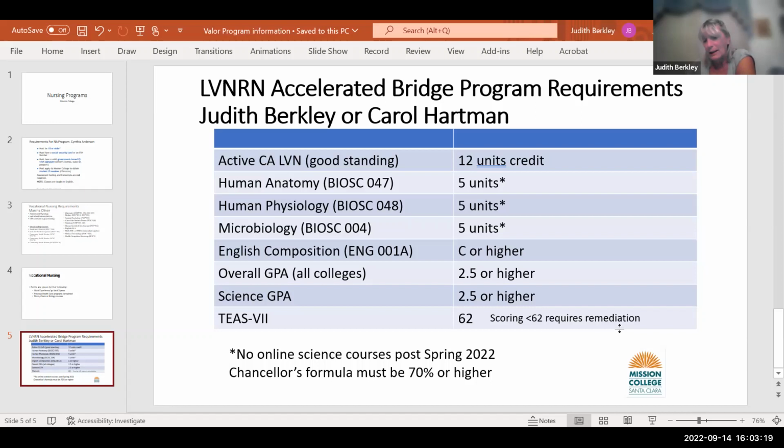And then we have some other prerequisites, or things that are needed in order to be eligible. There are actually 5 different areas that you have to meet in order to become eligible to apply, which makes it a little bit difficult, but it doesn't stop several hundred students from applying, I can tell you that. So the overall GPA in all college courses, overall GPA in the science courses, and the TEAS test, which is an online test given through a testing organization where you're required to score 62% or higher. It doesn't mean that you're not eligible, but if you don't score that high, you have to remediate with myself or Ms. Hartman, and take it again and pass it before you become eligible. So we have prerequisites, your LVN license, the 2 overall GPAs, and the TEAS test.